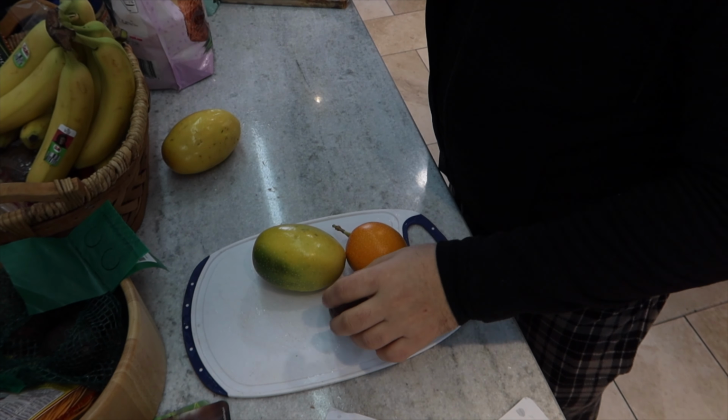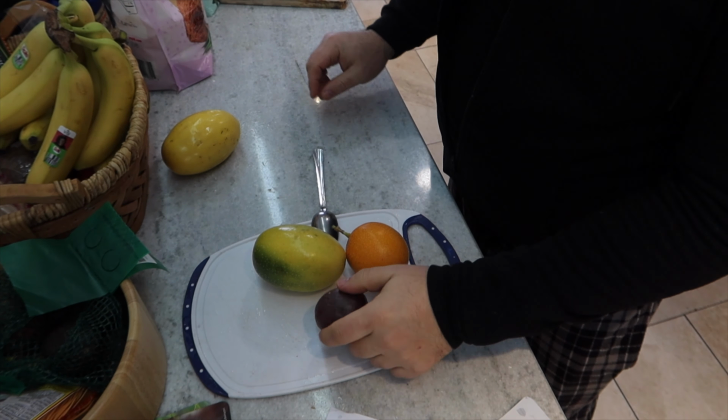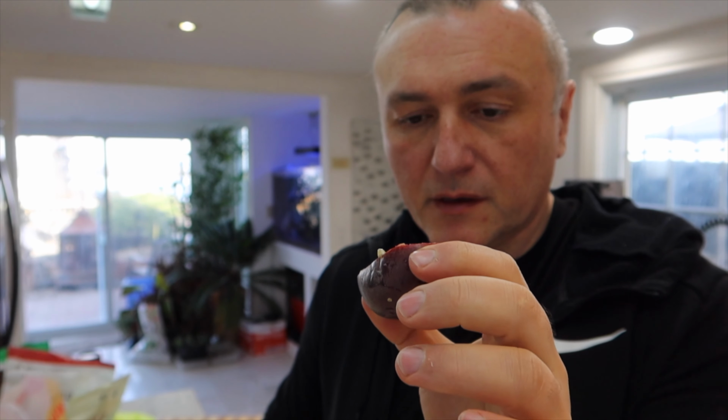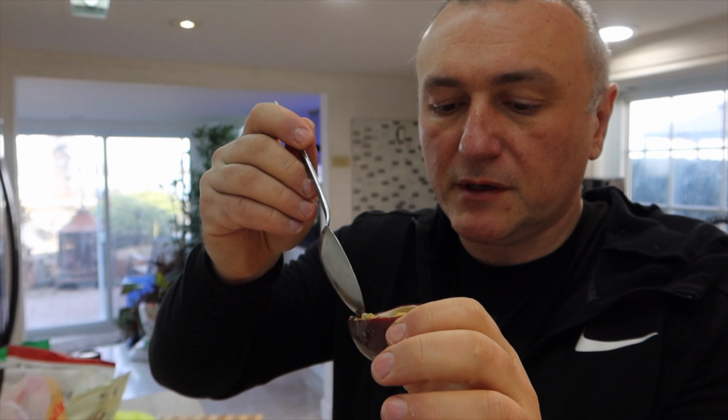Let's get the show started. Let's start with this one. I've tried this one before. Let's see, let's not cut myself. This is harder than it looks. Alright, let's let the camera adjust. So this is the purple variety. Let me taste this one.